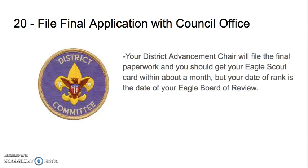And finally, number 20, file your final application with your council office. Your District Advancement Chair will file the final paperwork, and you should get your Eagle Scout card within about a month of your date. But remember, your date of rank is the date of your Eagle Board Review.